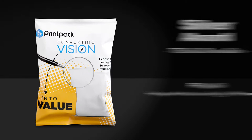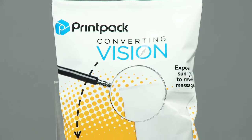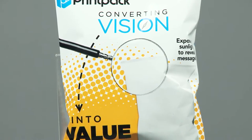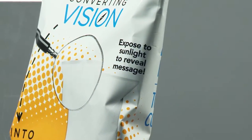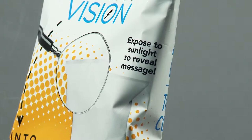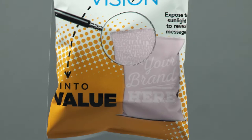PrintPak receives a silver award in technical innovation for their PrintPak Photochromic Bag self-promotion. David Reed, Vice President, Marketing and Technology for PrintPak, will accept the award. PrintPak's new photochromic technology for flexible packaging allows brand owners to create an invisible design hidden within a package's visible graphics. The hidden design is only revealed when a consumer carries the bag into the sunlight.